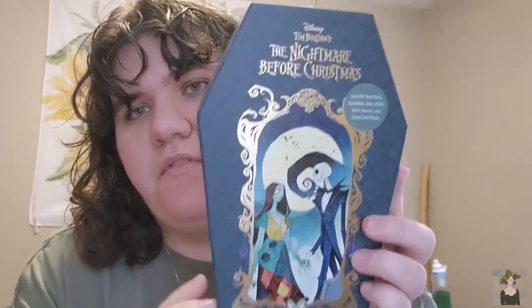The next one, which I have the big version of, is the Nightmare Before Christmas tarot deck. I like this because I am quite a fan of Nightmare Before Christmas. It's one of my favorite movies. My favorite Disney villain is Oogie Boogie, so you'll probably see some plushies and stuff. One of my favorite villains.